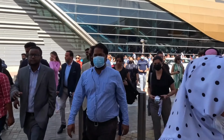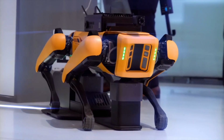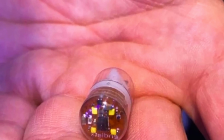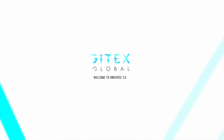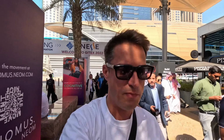Good Friday morning. I've come to an exhibition called Gitex, which is dedicated to modern technology. Look how many people there are. Now, of course, it would have been better to get here by subway, but I took a cab and I was stuck in traffic for a while. Today's the last day, Friday.